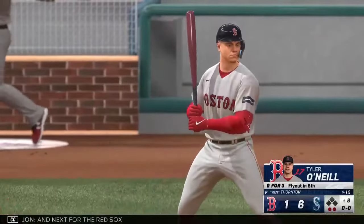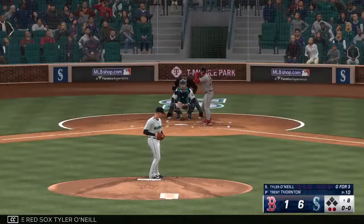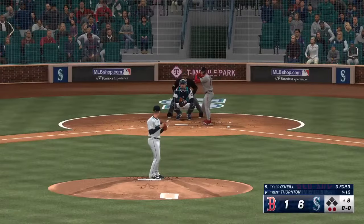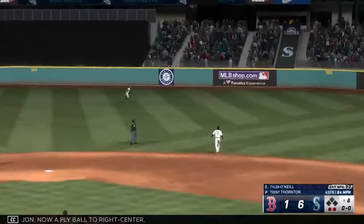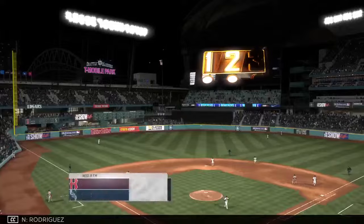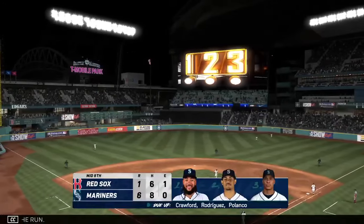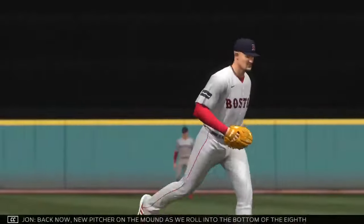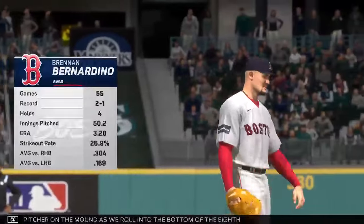Up next for the Red Sox, Tyler O'Neill. Now fly ball to right center. Rodriguez makes the grab on the run. Back now, new pitcher on the mound as we roll into the bottom of the eighth, Brennan Bernardino.